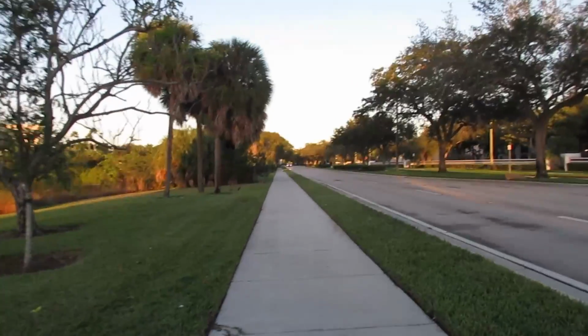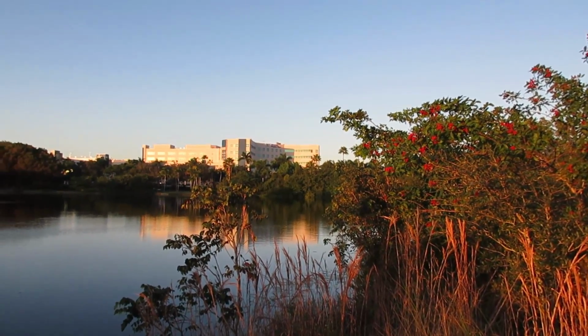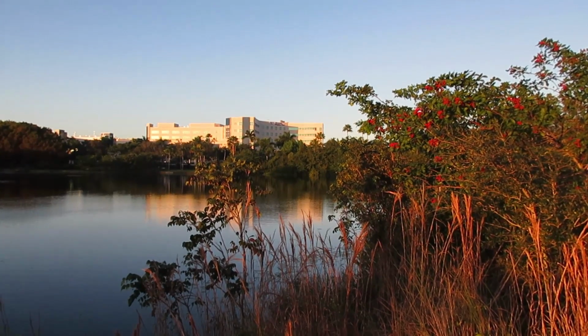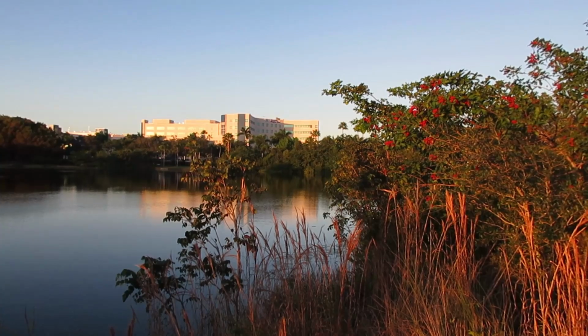I will be back. Okay, I am back. I walked down to the lake. I got off the sidewalk, walked down to the lake. I just wanted to show you this picture. It's absolutely beautiful. I love the lake, love the hospital over there, fitness center over to the right.